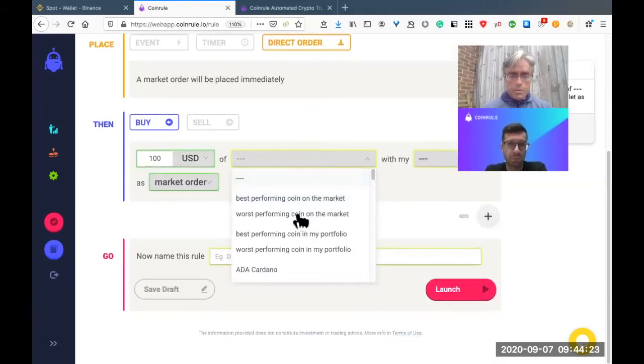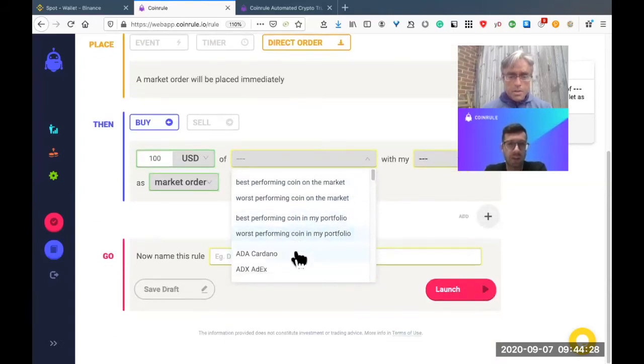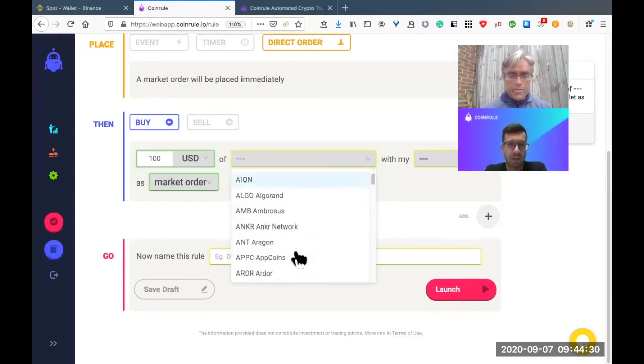Best performing coin, worst performing, best performing coin in my portfolio, worst in my portfolio, or any one of these if I wanted to. So it's like you said, if I wanted to go in and buy DOT, for example, and I didn't want to go through the hassle of using the exchange, because this is just so much simpler.